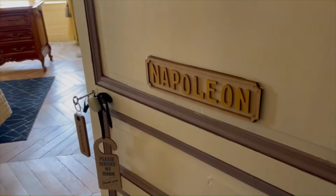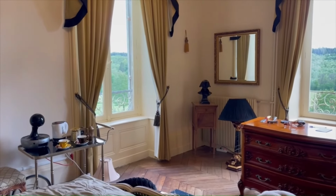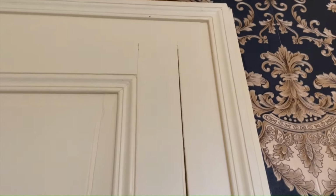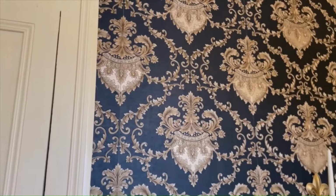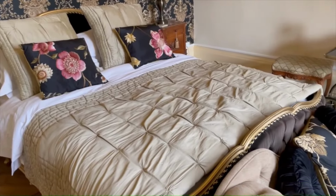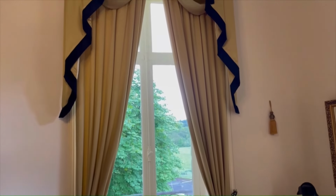So this is the Napoleon room. Beautiful room. Everything looks very nice. Oh, okay. Here we have a problem. Door stuck above. So I have to take a piece of that. This wallpaper is stunning. And the bed is, yeah, it's a beautiful room. Beautifully decorated. I have to say, Sharon did such a good job with decorating the room, and yeah, it's just beautiful.